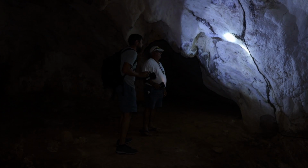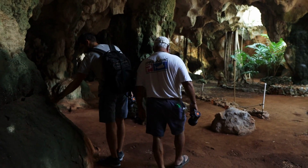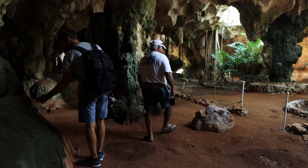There are many limestone caves like this scattered throughout the islands of the Bahamas. Perhaps the most famous is the Thunderbolt Grotto, further up the island chain.